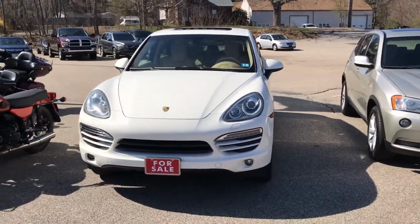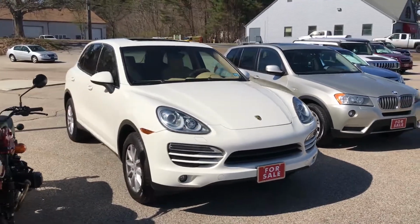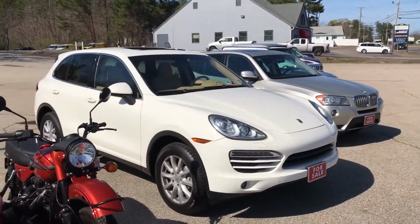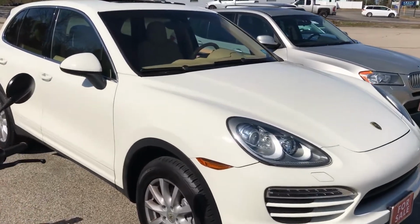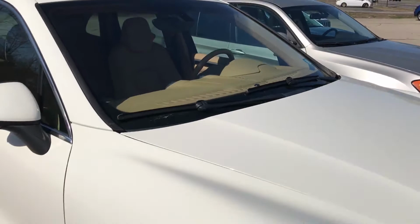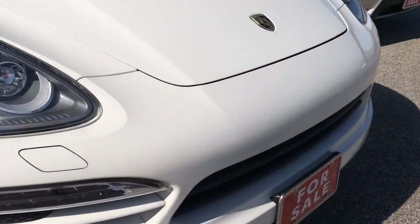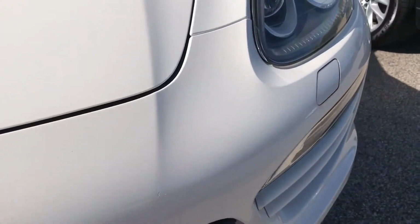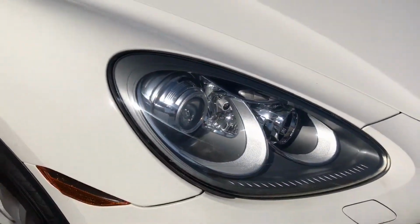My name is Tom. Today I'll give you a look at this 2011 Porsche Cayenne. This vehicle is currently showing just over 41,000 miles. See, the color scheme is white over Luxor beige interior. The paint on the exterior is free of any major chips or scratches. I'll show you the front bumper, where most of these imperfections would occur. Porsche badge in great shape, as well as the headlights on both sides.